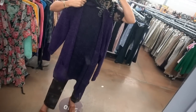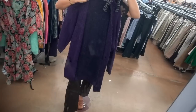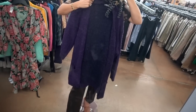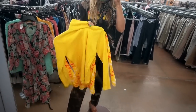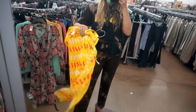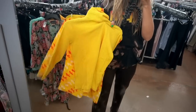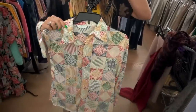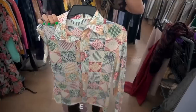I love this just oversized purple cardigan. I feel like this will be really cute doing knit on knit with this and also color mixing. I'm for sure getting both of these turtlenecks. I immediately put them in my yes pile because I love a turtleneck and the fact that they're such bold colors and print.